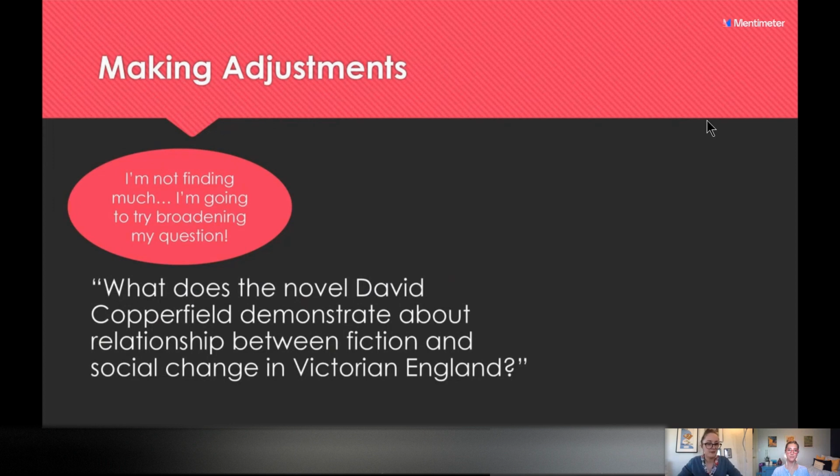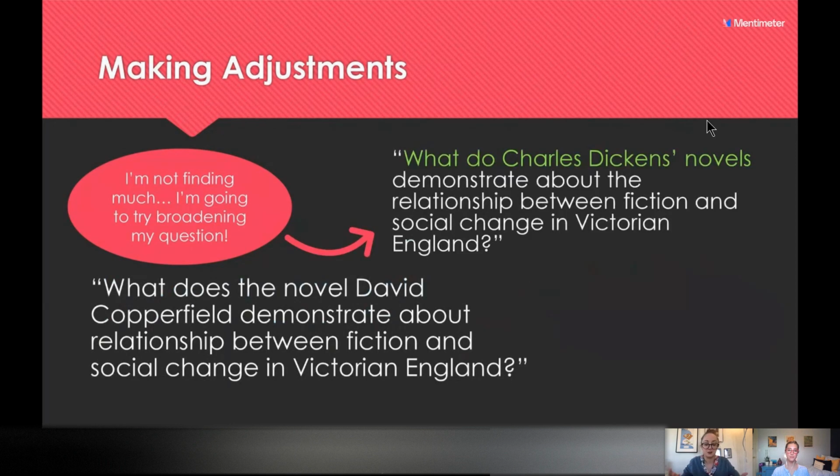So finally, I changed my question to this. What do Charles Dickens' novels demonstrate about the relationship between fiction and social change in Victorian England? So it's broader because instead of a specific Dickens novel, we have Charles Dickens broadly. And now I have a research question I really like. I've gone through a couple iterations. This is not too broad, not too narrow, perfect for what I want to do.